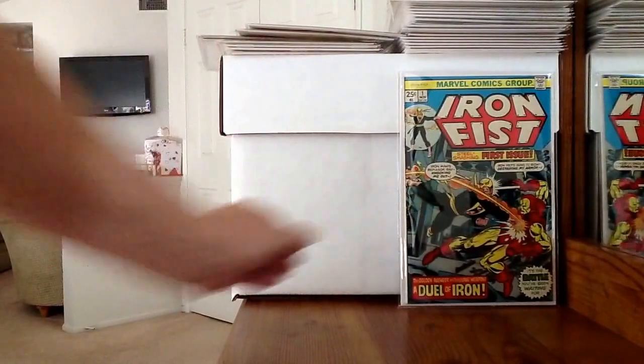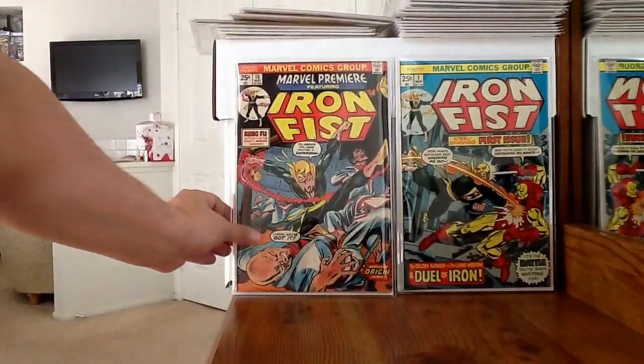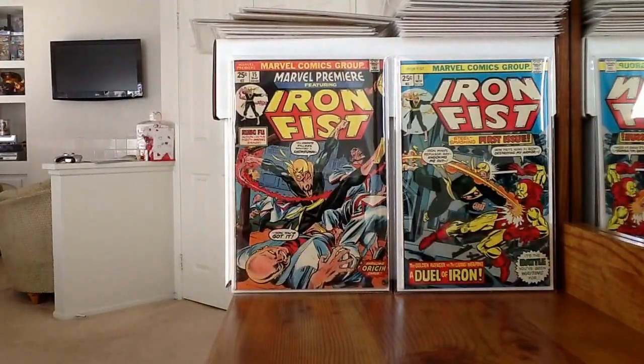And now this is where it gets crazy. Iron Fist #1 and his first appearance. Let's see if I get that to stand up. Really nice copies at that. Real happy. And I have been on the lookout for them. I've been meaning to get them. I don't know why. I've been so focused on DC, I kind of left Marvel alone and really kind of dropped the ball on a lot of these books.